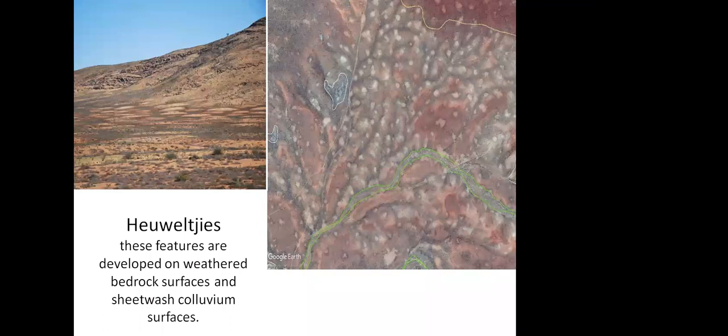Something else that you get in these areas is these Hüvelkies. Now, these are areas where you've had pedogenic accumulation of carbonates and also neoformation of clays like sepiolite and palygorskite associated with what are regarded as termite mounds. Now, on the previous slide, I showed you how you get these buried termite mounds. Is it possible that these Hüvelkies in the Northern Cape represent a former landscape that's not active at present?